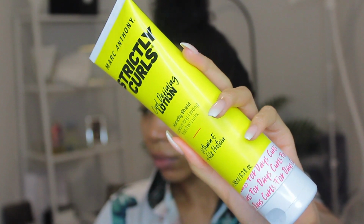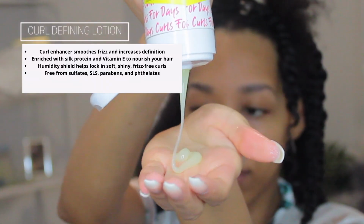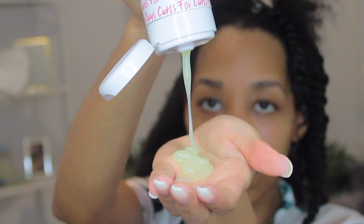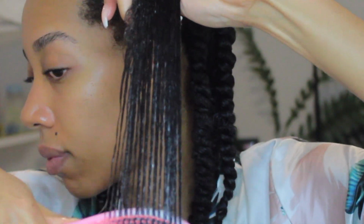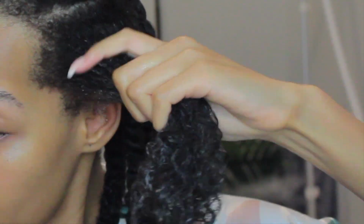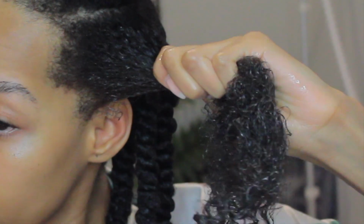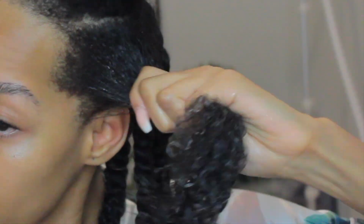The curl definition lotion came right after, and it is supposed to help with humidity. It's supposed to lock in long-lasting curls. As you can see, with just these two products, my curls were super defined. It was super easy to comb through my hair with a brush, and my hair was super moisturized and shiny. It felt and looked a lot better than it did before.